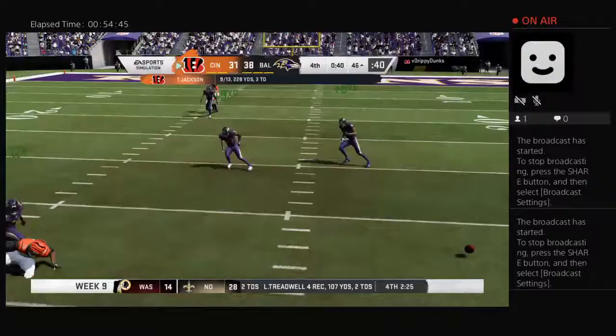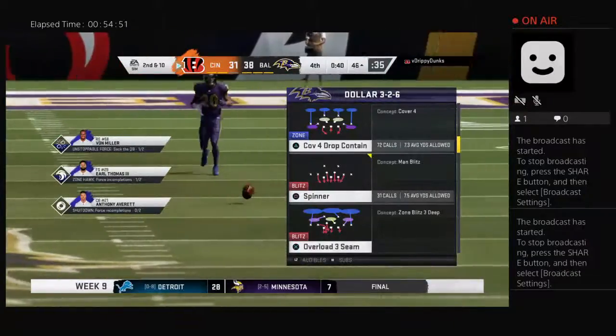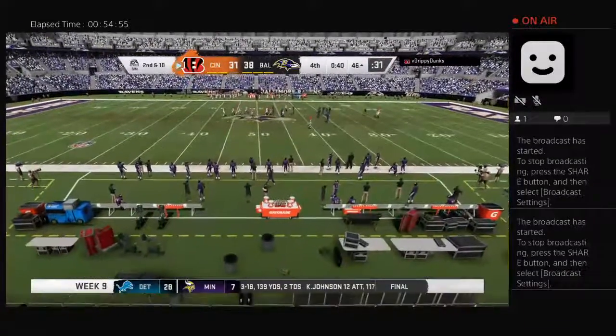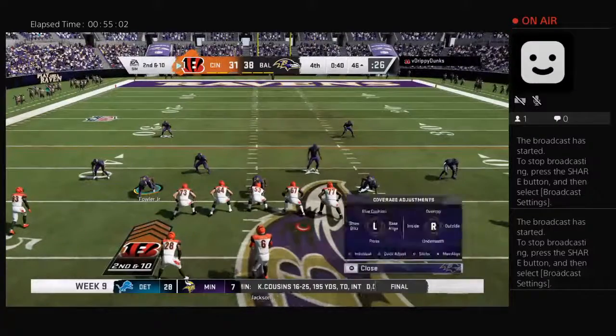Throwing on first down, but this one winds up to be incomplete. It's a lot of contact going on there, and in the end, unable to keep two hands on the football and bring it into his body. Everything looked pretty good until the finish. After the incomplete pass, here now is 2nd and 10.